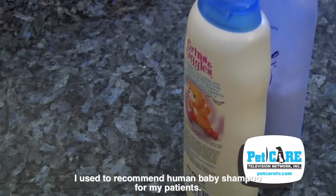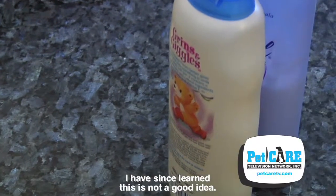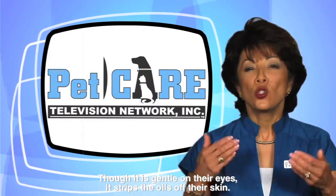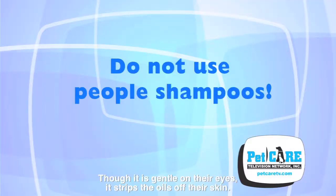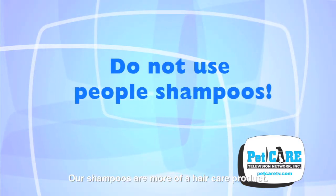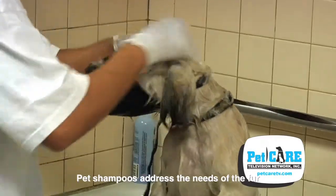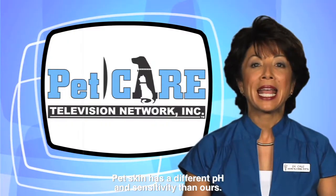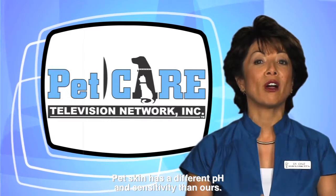I used to recommend human baby shampoo for my patients. I've since learned this is not a good idea. Though it is gentle on their eyes, it strips the oils off their skin. Do not use other types of people shampoos. Our shampoos are more of a hair care product. Pet shampoos address the needs of the fur, but also nurture their skin. Pet skin has different pH and sensitivity than ours.